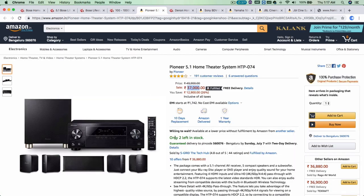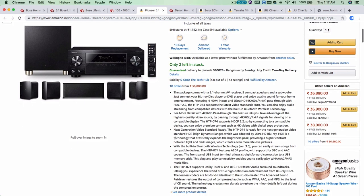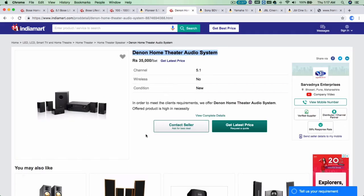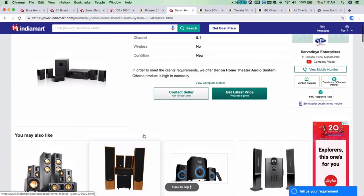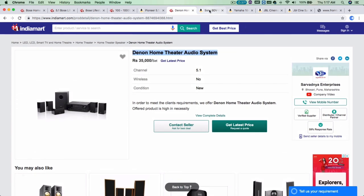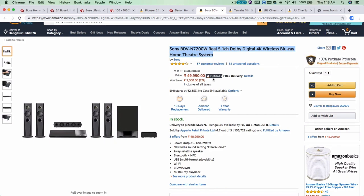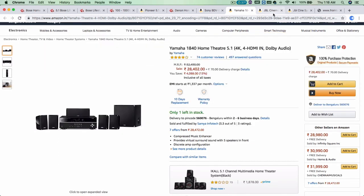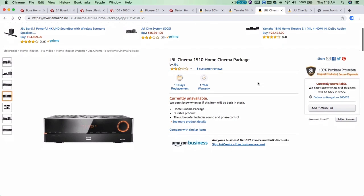Pioneer 5.1 Home Theater System HTP07 for around 37,000. Then a Home Theater Audio System model we can get for around 35,000. Sony BDV-N7200WA Home Theater System price is around 50,000. Yamaha 1840 Home Theater 5.1 4K, 4 HDMI in, Dolby Audio price is around 28,000.